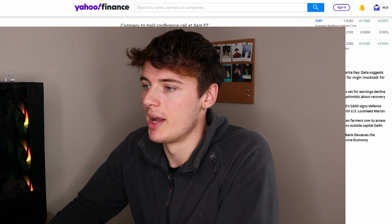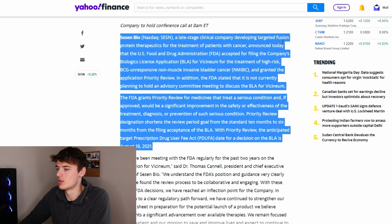So not only have they submitted for FDA approval and are in the final stages, they're being made a priority because the FDA wants to get the drug approved and out into public use as quickly as possible. Sesen Bio, a late-stage clinical company developing targeted fusion protein therapeutics for the treatment of patients with cancer, announced today the US Food and Drug Administration, FDA, accepted for filing the company's biologics license application of Visinium for the treatment of high-risk BCG-unresponsive non-muscle invasive bladder cancer, and granted the application priority review.